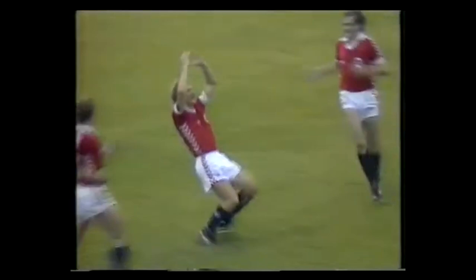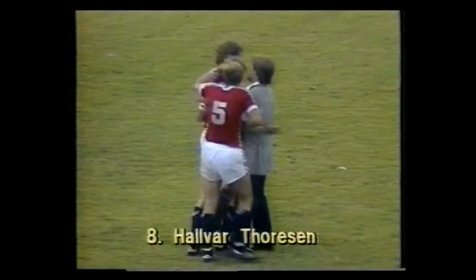Well, there's space here for Albertson, who's made some very good runs forward from the midfield. Lund now playing it for Auckland on the far side. And McDermott not knowing where he is, and a goal! Auckland has put Norway ahead. A terrible mistake there by Terry McDermott. And there's the goal by Torreson.